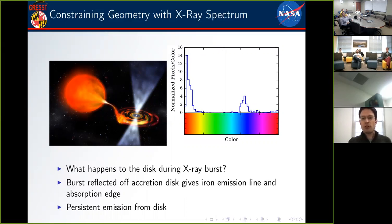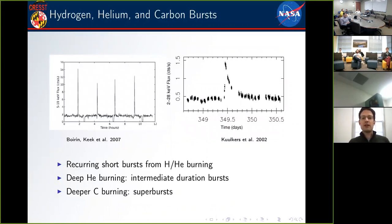Typically, these X-ray bursts are quite short. So here are some example light curves. On the left, there is a typical XMM light curve of half a day, where you see several of these short X-ray bursts that last at most a minute. And you see that every few hours you accrete a new layer of fuel, and you burn that, and then you continue on to accrete the fuel for the next burst. And during these short minute-long bursts, you don't really get enough photons to disentangle the two different components in the X-ray spectrum.